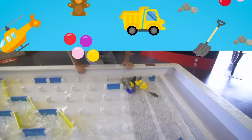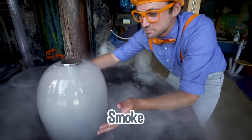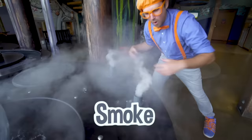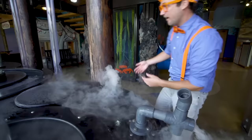Whoa, check this out. When water does this, when it's really smooth, it's called laminar flow. Oh, whoa. But check it out. There's actually smoke on the inside. Whoa. Oh, now I'm all wet. Whoa, look at these two tubes. They have smoke coming out. Check this out. Whoa. When you add these pipes, you can direct where the smoke goes. Whoa, that's so cool.